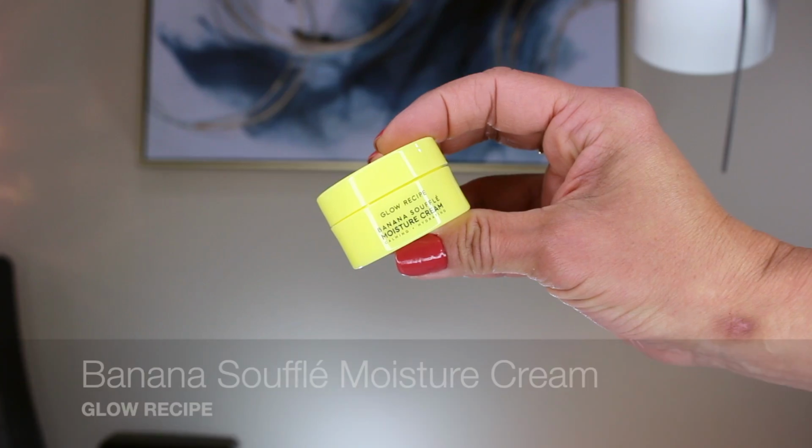I love Glow Recipe. I love their watermelon face mask. So I got the Banana Soufflé Moisture Cream. This is a calming and hydrating face moisturizer, and since I have rosacea, since it's calming, I am really going for it, so hopefully it's gonna work for me.